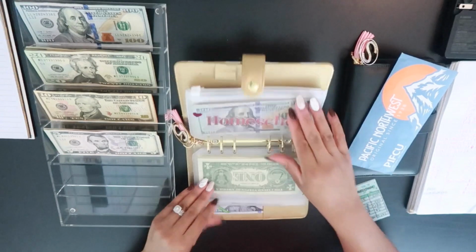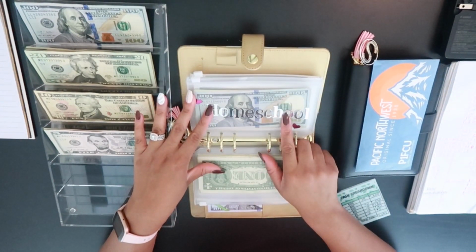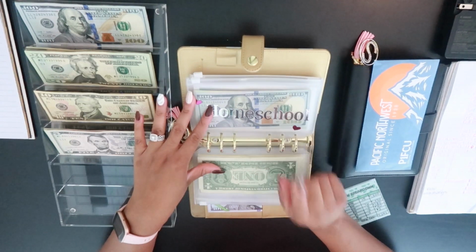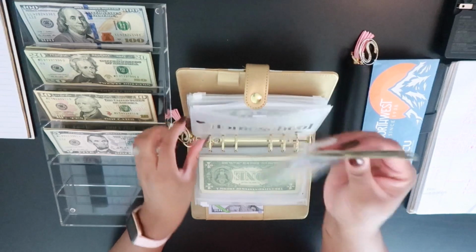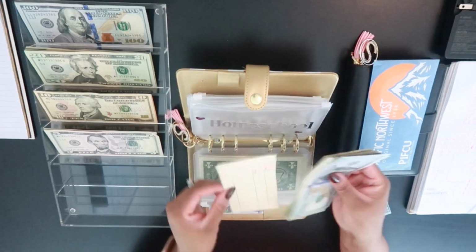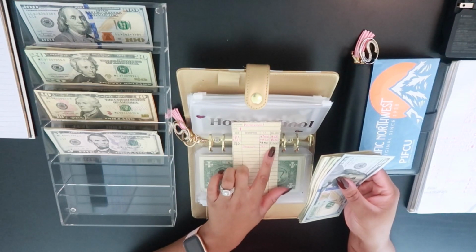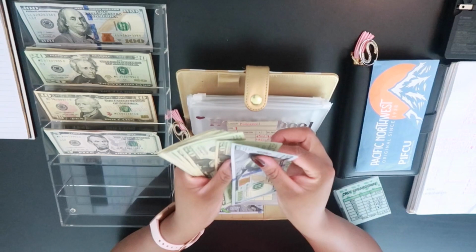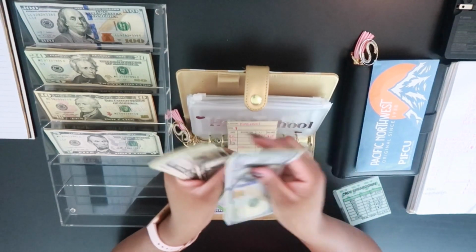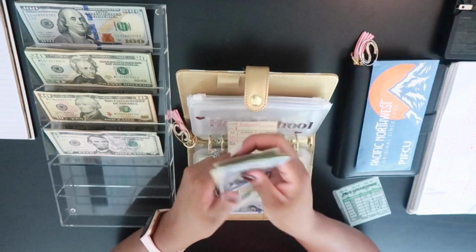And then next up we have homeschool. So today homeschool is going to be getting stuffed with $50. And I think I used some money from homeschool. Okay. So yes, homeschool should be at $200. So let's see if this is $200. So we have 100, 20, 40, 60, 80, 85, 90, 95, 96, 97, 98, 99, 200.